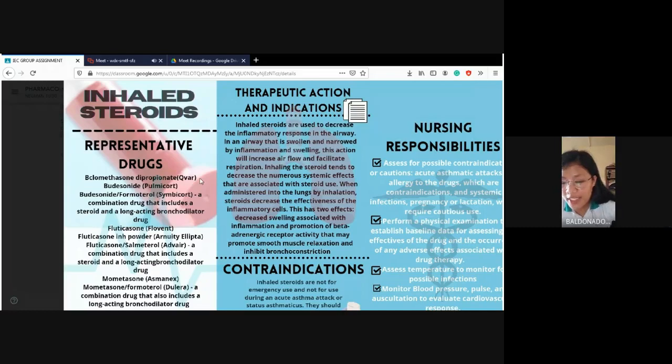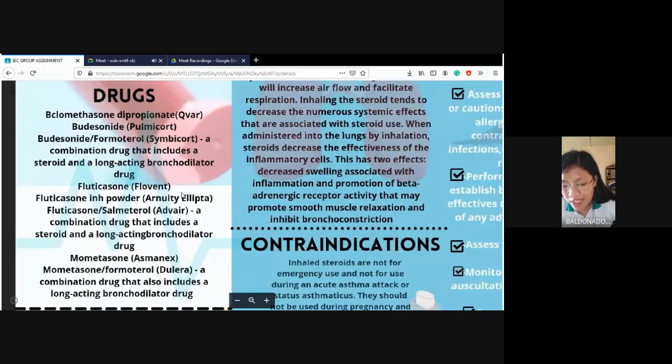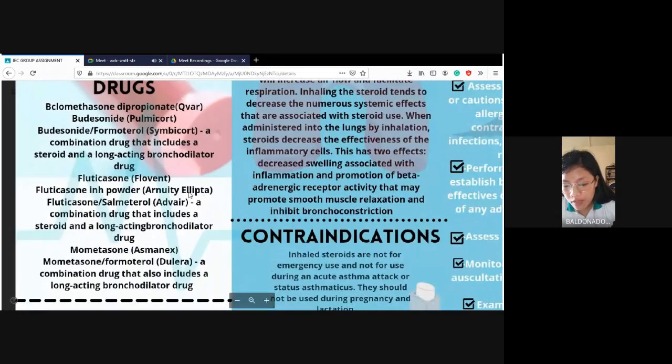So the next drug is inhaled steroids. These are the representative drugs: beclomethasone dipropionate, budesonide or Pulmicort, budesonide or formoterol or Symbicort. It is a combination drug that includes a steroid and a long-acting bronchodilator drug.